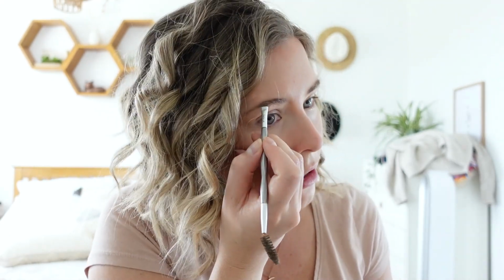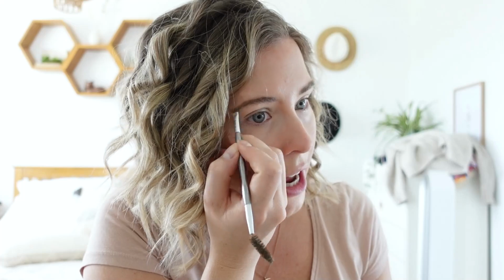Eyebrows, you probably already know what I'm gonna say. It's Benefit Browsings. It's always Benefit Browsings. I flipping love them. I've recently taken to using the lighter shade. They do a little mixed case of colours where they have a few different shades in them. I'd highly recommend buying that instead of just one shade, because it depends on when I change my hair colour and stuff. I was using the darker shade, like the medium dark. Now I use the blonde and the light shade because I've changed the way I do my brows.